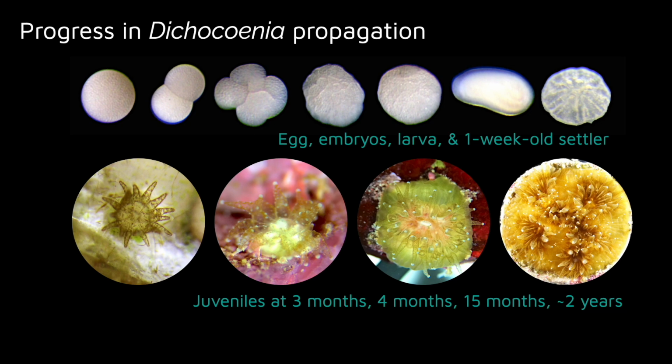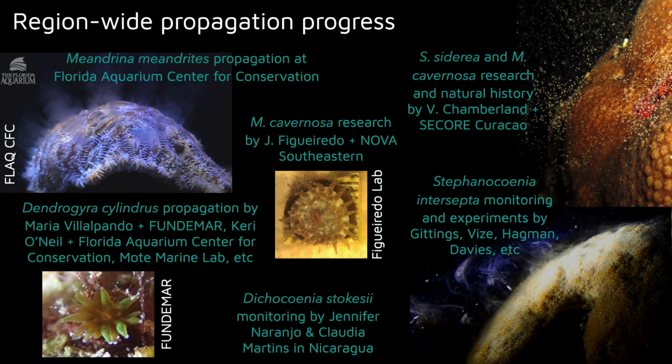But we're not the only ones working on this. I also want to highlight some of the progress that's happening region-wide because this is becoming an increasingly collaborative effort. Carrie O'Neil at Florida Aquarium Center for Conservation is propagating Meandrina meandrites as well as a bunch of other coral species, and we were really excited to see her grow Meandrina juveniles, knowing that we were hot on the trail of that quest. It's an honor to get second place to Carrie, and I think she's going to be talking later in the session about all of her awesome progress.